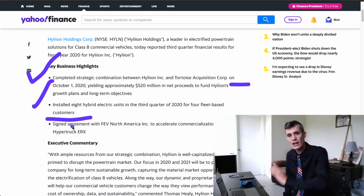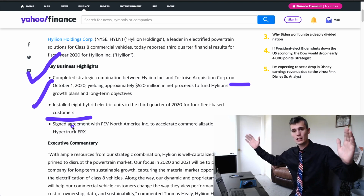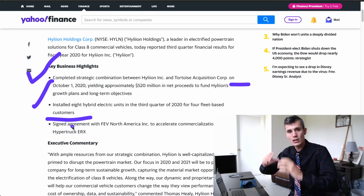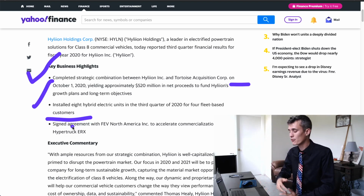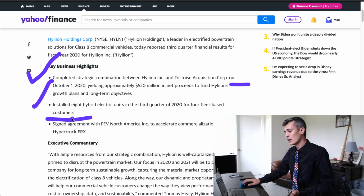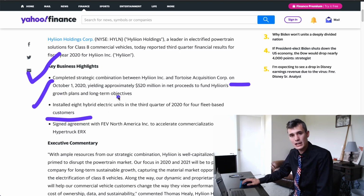I do think Hyliion is positioned to take advantage of a gap where we're going to be switching from diesel to electric. And there's going to be a 10-year gap where there needs to be something in the middle, and I believe Hyliion is that something in the middle, but they need to get the manufacturing production line on point before they start spitting out 1,000 units a quarter. So 8 units installed in quarter 3 for 2020. Not great, but hopefully next quarter it's up to 50 and then it just climbs from there.